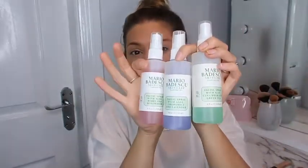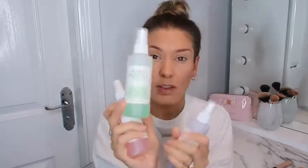Now, I am in love with these. You must have heard me talk about these before. These Mario Badescu facial sprays. Yes, they're not available in Boots, Superdrug, stuff like that, but you can get them online and they're really reasonable. I get mine off Beauty Bay. This was a pack of 3. This is my favourite, if I'm being honest. It's the aloe, cucumber and green tea one. So I tend to save that.